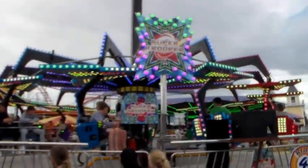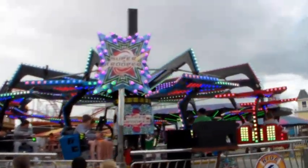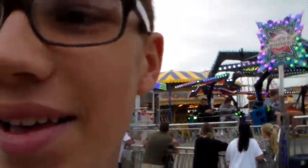So guys, I would have got some footage for you of Super Trooper, but from what it looks like, it's broken down. It went up to the top, and of course it's supposed to start spinning, but that didn't happen, and now they're lowering it back down very, very slowly. So I don't think I'm going to be able to get any footage of Super Trooper, unfortunately, but we have got the whole summer to come back here. We only live 20 minutes away, so I'm sure we'll be back down here at some point during the summer.